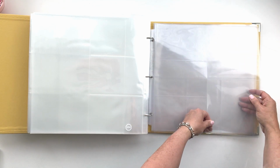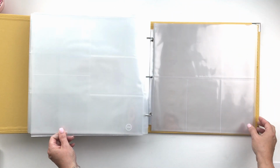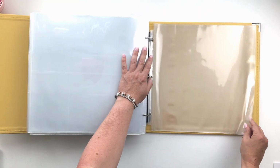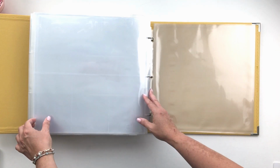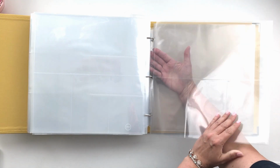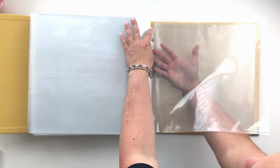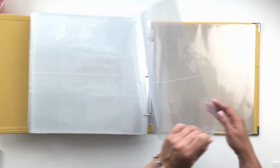So the strength of the pockets is pretty good, and the clarity, they always seem to be pretty clear to me, although I've heard other people complain that they aren't necessarily as clear as Becky Higgins. Here's the full 12 by 12, and you can see they have the branding. They've changed their branding a little bit from that one. I don't know if you can see it in the camera. That's their old branding, and then this is their new branding, but they have kept the tabs the same. So if that look is important to you, then you're good.